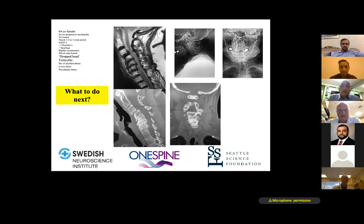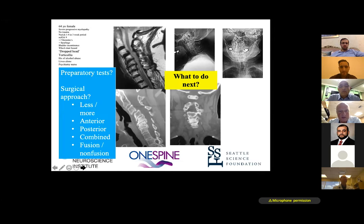But without support, her chin is on her chest and tilted to the side, and it takes some effort to get her into a soft neck collar at least. So I will try to get my next slide going here. And again, the basic question is, I think I will be presumptuous here, but I think most of us would agree that this is a surgical indication.